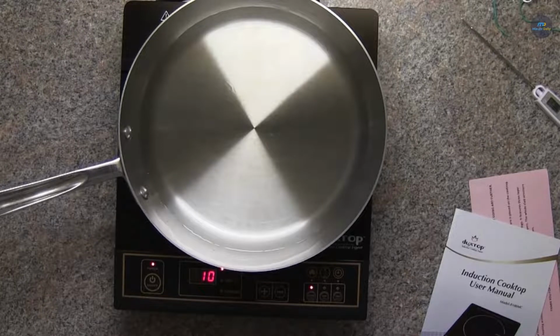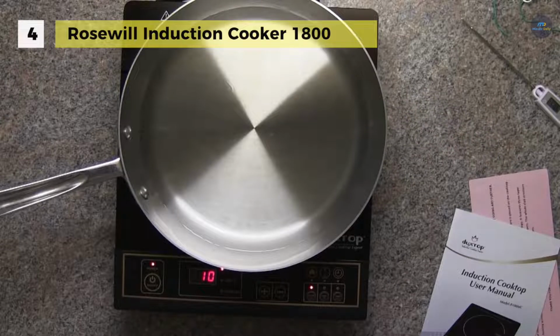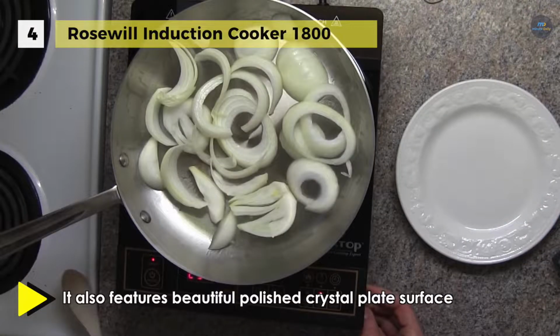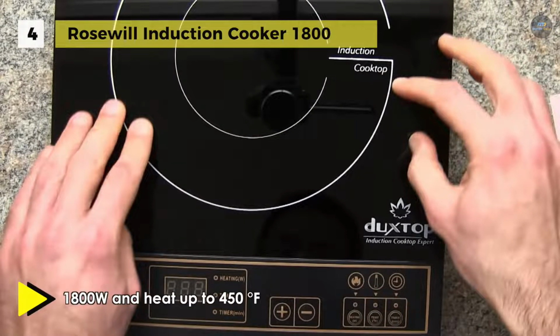The Roseville Induction Cooker 1800 comes with its magnetic property. Your cookware heats up faster, thus saving you time, energy, and money. It also features a beautifully polished crystal plate surface, 1800 watts of power, and heats up to 450 degrees Fahrenheit. Besides, it provides 8 power levels from 300 to 1800. Moreover, it can be programmed for up to 3 hours, so it's ideal for slow-cooked recipes.